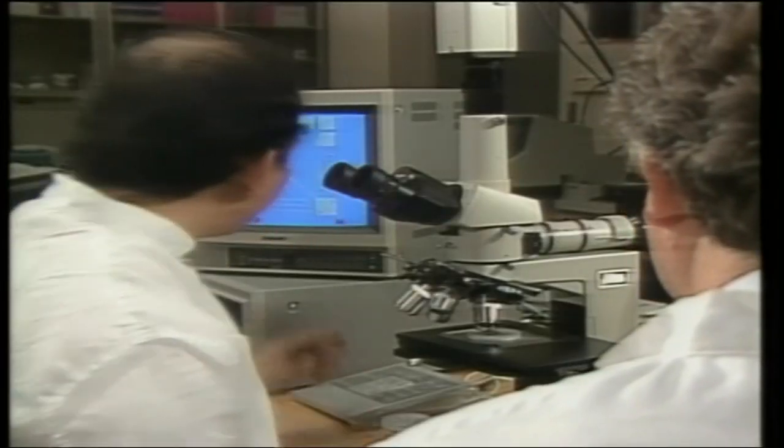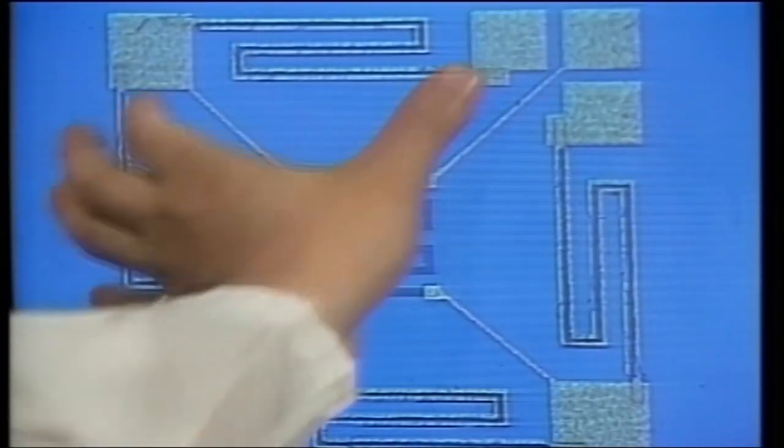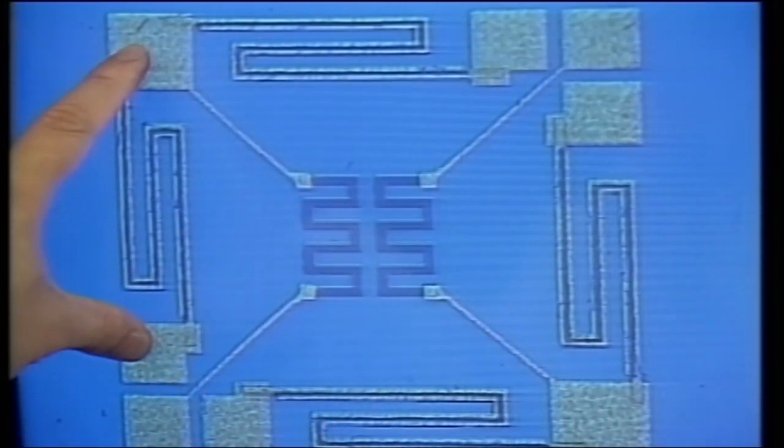Viewing one of these sensors under a microscope reveals their sophistication. Advanced micro-machine techniques make it possible to include valves, heaters, or even motors in a device with a diameter less than that of a human hair.